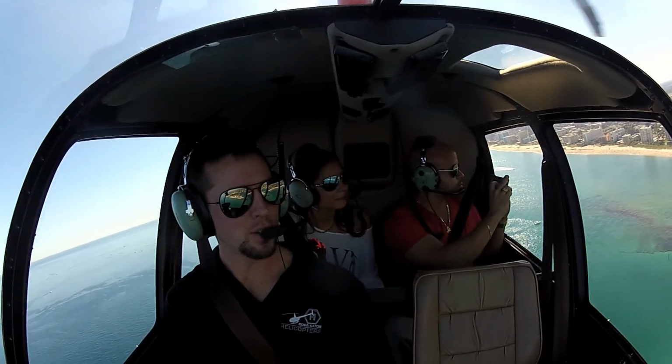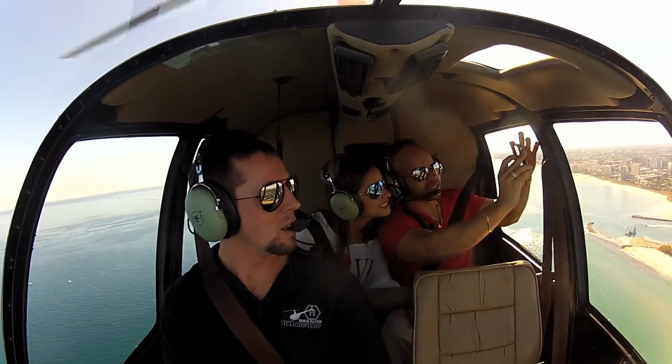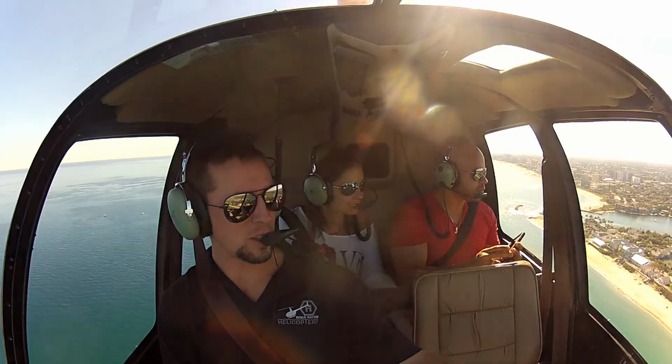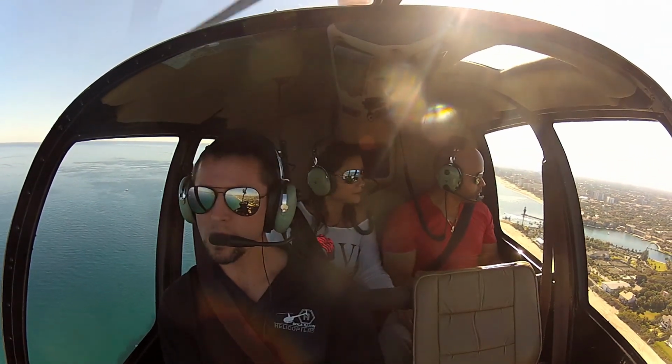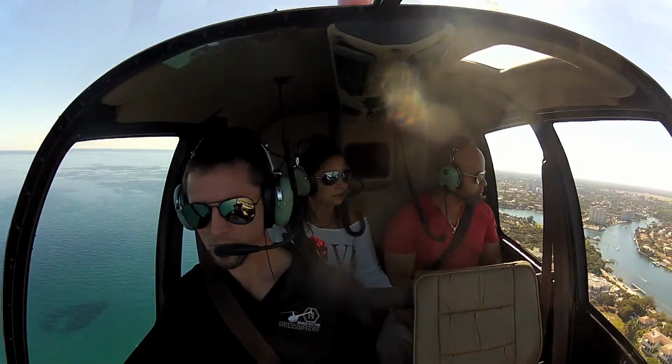There again, you have the lighthouse right on the point. These really nice homes here. This is the Hillsborough Mile. Very nice place. This one under construction here is the most expensive listing in the United States. Listed at $139 million. Nice.